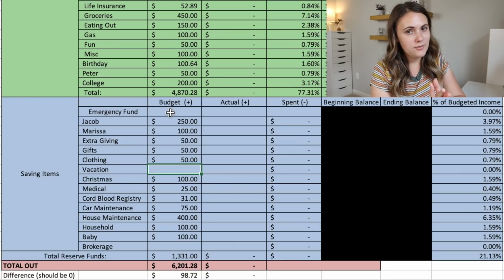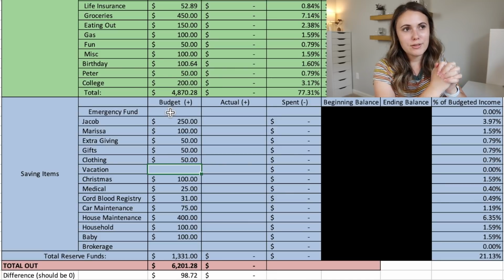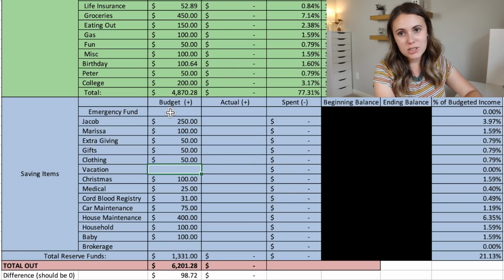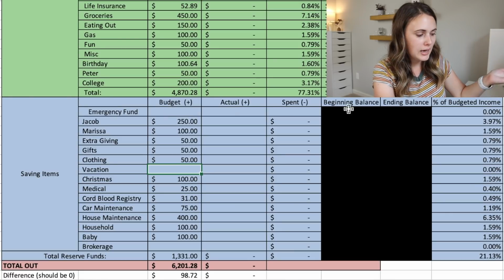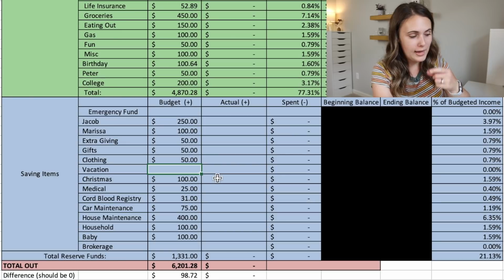I'm not putting anything into vacation this month because things have just been a bit tight for our budget, and we also don't have any vacations in the works. So I was putting $400 a month into vacation, but we actually do have some money in this fund. I have it blacked out because I haven't showed you yet our September budget report, so stay tuned for that.